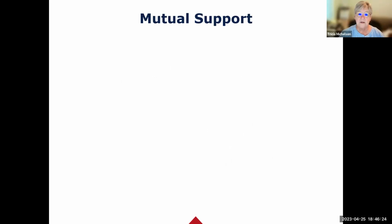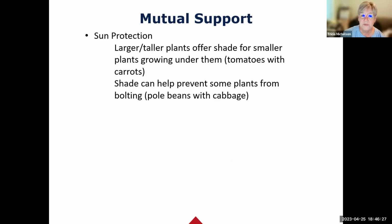Okay, you can also use them for mutual support. If you have large or tall plants, they can provide sun protection and shade for smaller plants, like tomatoes with carrots. You can also use the shade from some plants to keep others from bolting. Pole beans with cabbage. We had talked about the lettuce being protected a little while ago.